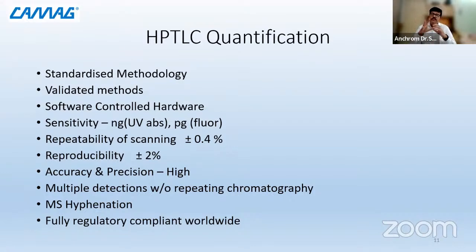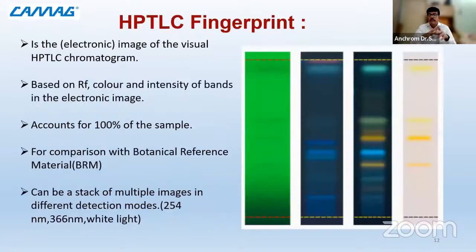So these are some of the questions and answers which normally come up regarding quantification, and I have discussed the most important ones. Others are self-explanatory, I can talk about them. The concept of fingerprint. This is interesting because this gives you a lot of information. Now, HPTLC, as you know, is firstly visible based. So whenever you're doing an experiment, the first output which will be coming is by you. You will be the first detector.